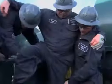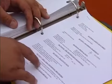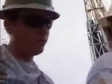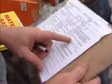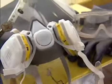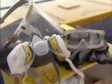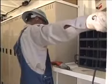Your rig manager or driller will tell you about any physical dangers you may be facing during a job safety analysis, or JSA. He'll also tell you what kind of PPE you'll be required to use. Working safely around heights and with electricity is always something that should be a top priority.